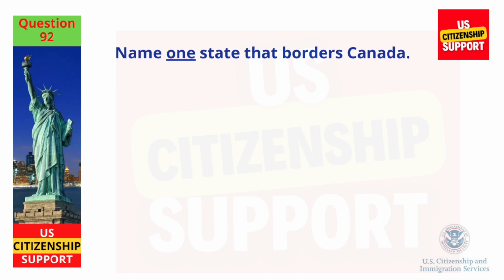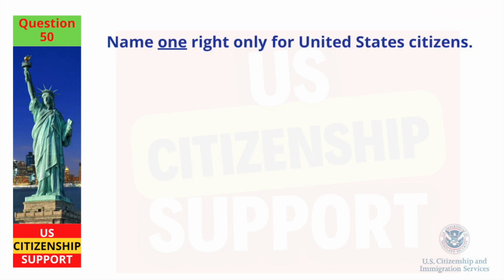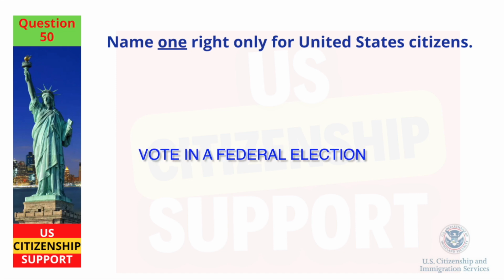Name one state that borders Canada. New York. Name one state that borders Mexico. Arizona. Name one right, only for United States citizens. Vote in a federal election.